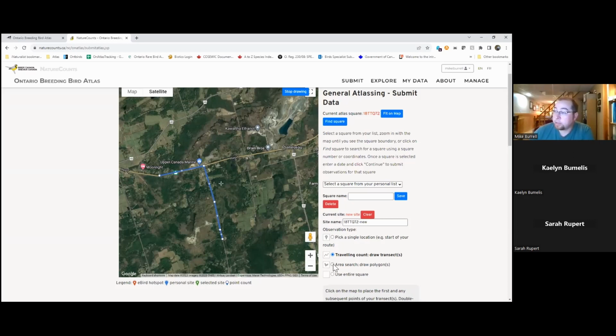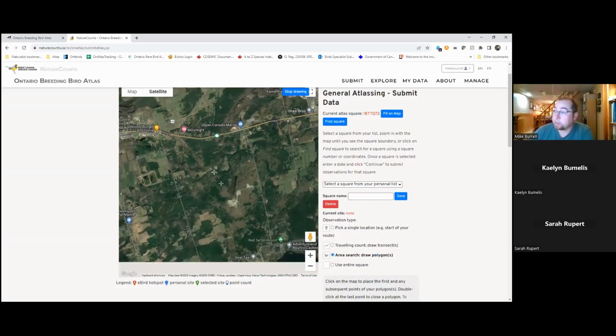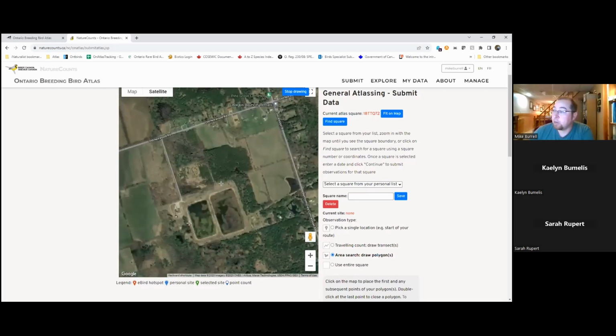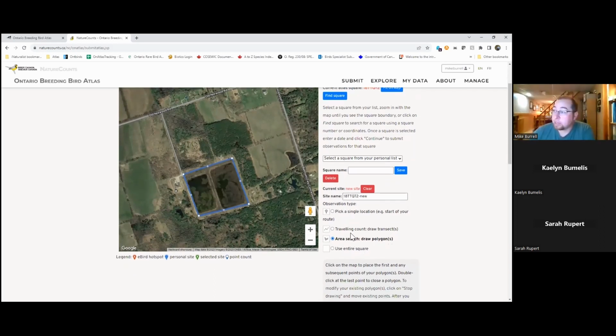The third option is to draw a polygon. So draw an area where you covered. So this is handy if you covered perhaps, maybe you walked around and covered the sewage lagoons here really well. So you draw your polygon, and then once they connect up, it'll shade that area in. Same thing again, you can give it a location name. So those are our three main types of selecting a location.